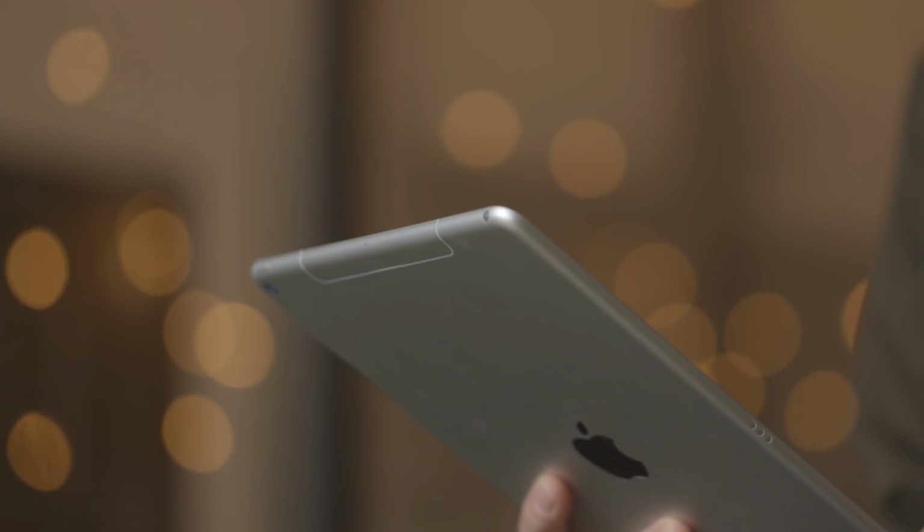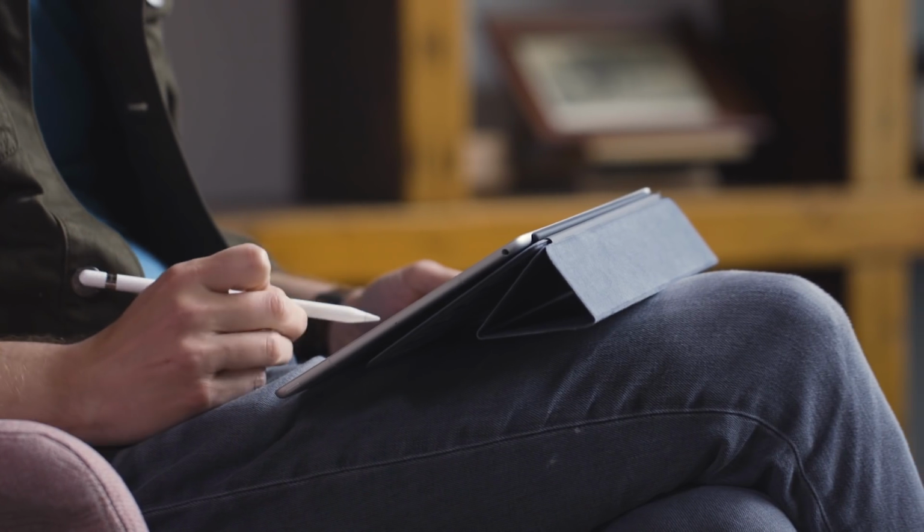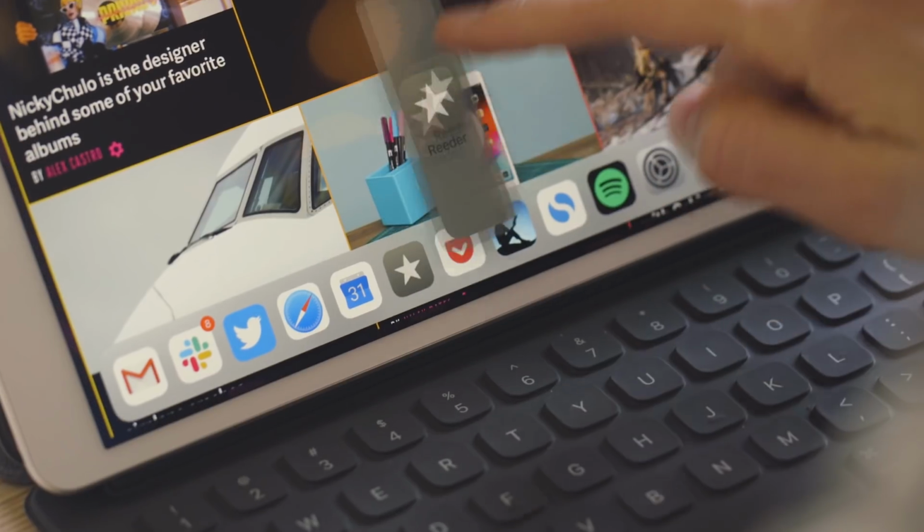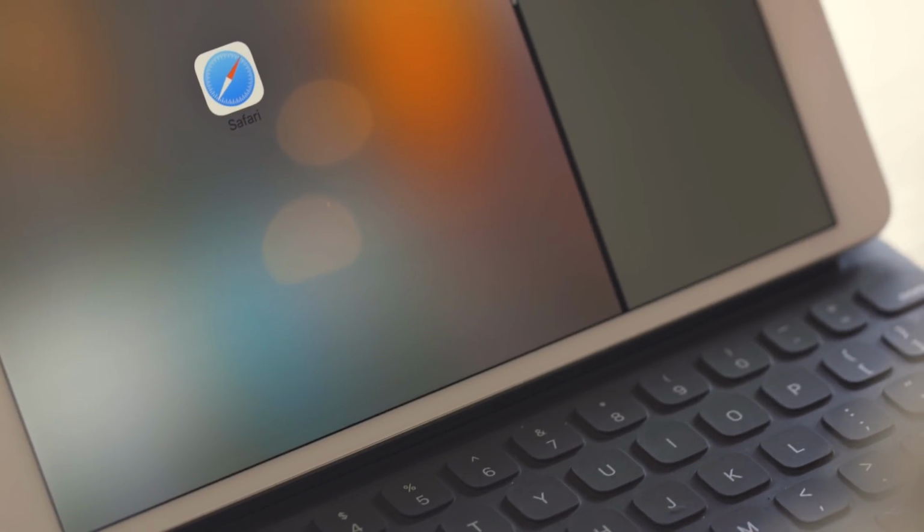And it only costs $170 more. Okay, but how does the iPad Air actually perform? I mean, you know, this is a review after all. Well, as a tablet, it's very, very fast with this A12 processor. It's fluid, and I love the iOS app library. There's just a ton of really good apps available for this thing.